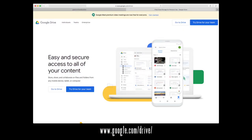This is essentially exactly the same thing as Dropbox, but in my opinion, not quite as good. But it does work. It works in a very similar way. I'm not certain if it integrates with JotForm. I imagine it probably does, because it's Google. They do tend to integrate with everything.